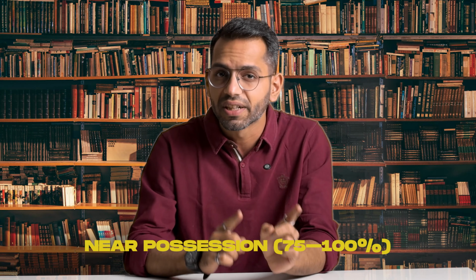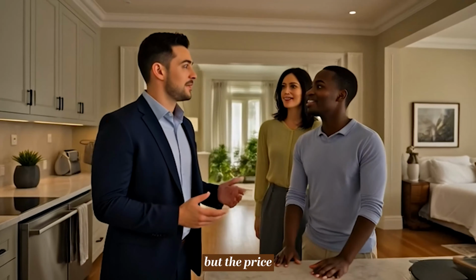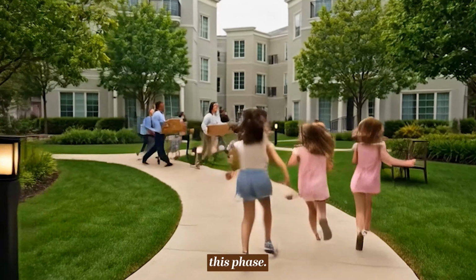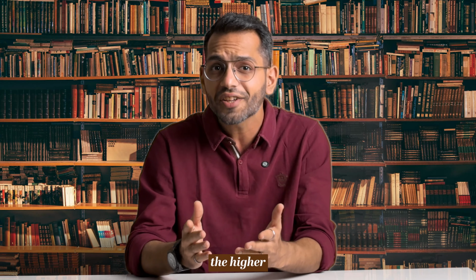Near possession, 75 to 100%. The property now looks real. The risk is low, but the price is high. End users dominate this phase. Appreciation slows, but liquidity improves. Think of it like the stock market. The earlier you enter, the higher your risk, but the higher your potential reward.